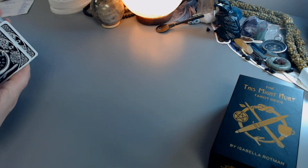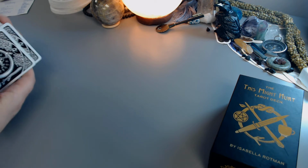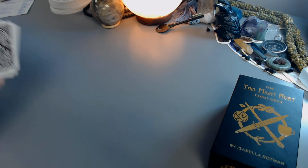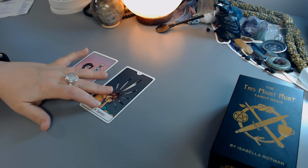Let's see. I'm losing my place. Aquarius, Capricorn, Aquarius. Aquarius love, Aquarius work. Aquarius love, Aquarius work. Aquarius love and Aquarius work.